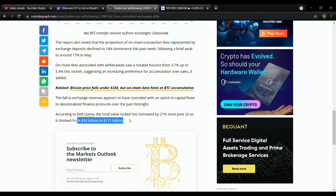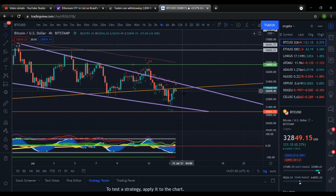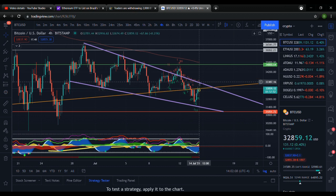Alright guys, this is all very interesting. Let me know what you think of this news down in the comments below. Also, let me know if you guys are planning to trade this breakout if we manage to get above these resistance levels here. Now, I am not a financial advisor, but I think that if we get a breakout here, we could get a nice pump from Bitcoin.